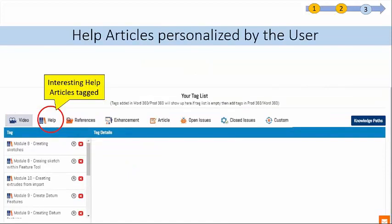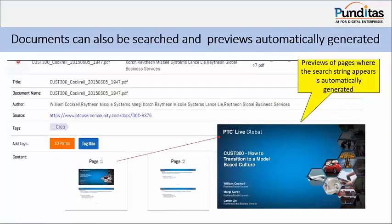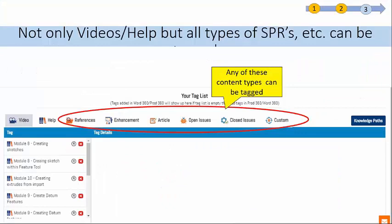And similarly, you can tag help articles. You can also search and preview the documents. So these are all, as you can see here, PTC Live, Global, and PTC user conferences. So this is in fact from Raytheon, and they are talking about how you can transition to a model-based culture. Basically, depending on the topic that you are searching for, you can very easily find that information and tag it as well. So it's not just videos and help, but it could be SPRs, open bugs, closed bugs, whatever it is.